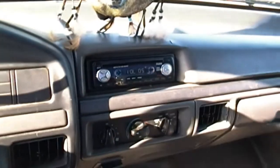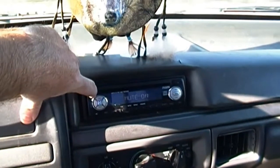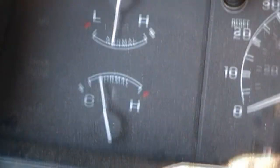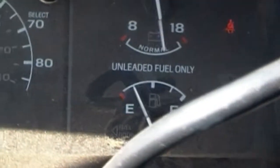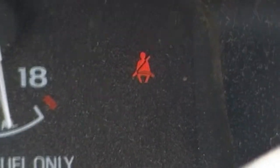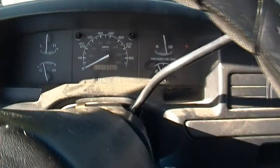Anyway, like I said, this came with the truck, so I might keep it, I might not. I don't know. Alright, temperature is pretty much okie dokie. Like I said, the oil still an idiot gauge, charging's okay, gas still needs gas. That fasten seatbelt light doesn't go off, I gotta figure out why. I also got a couple of lights on the dashboard that also don't work, but either way.